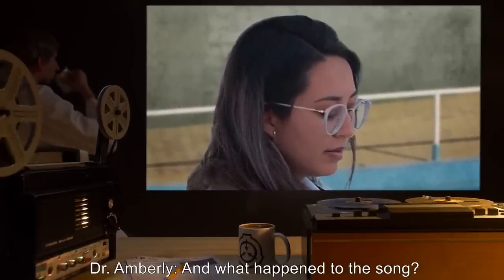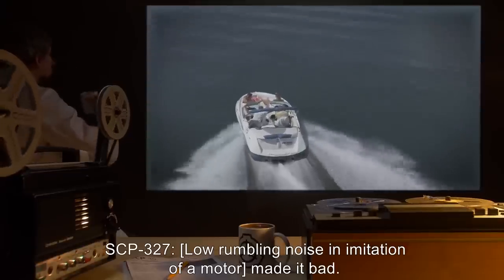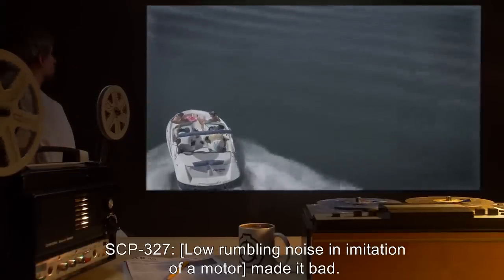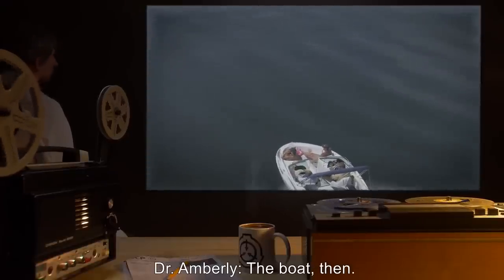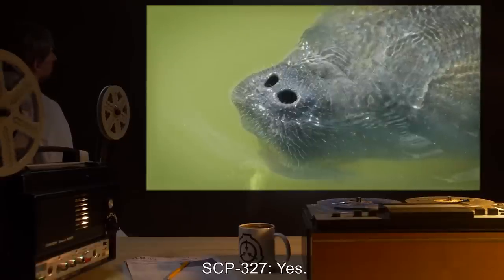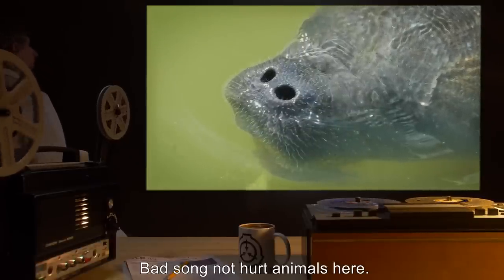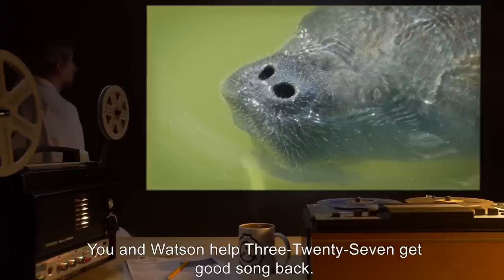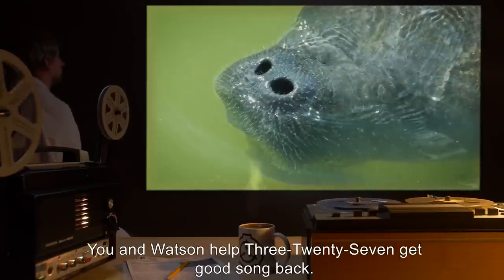Dr. Amberley: And what happened to the song? SCP-327: Low rumbling noise, in imitation of a motor, made it bad. Dr. Amberley: The boat, then. SCP-327: Yes. It is okay, though. Bad song, not hurt animals here. You and Watson help 327 get good song back.